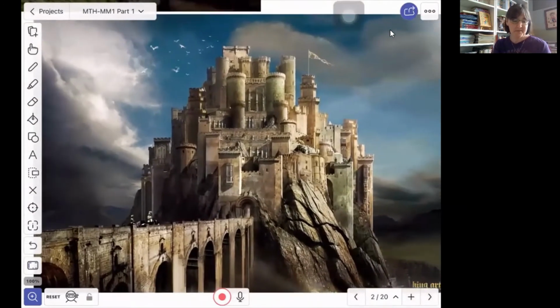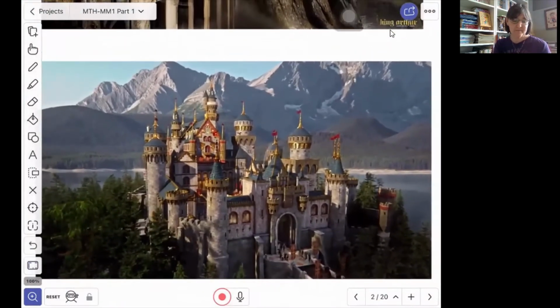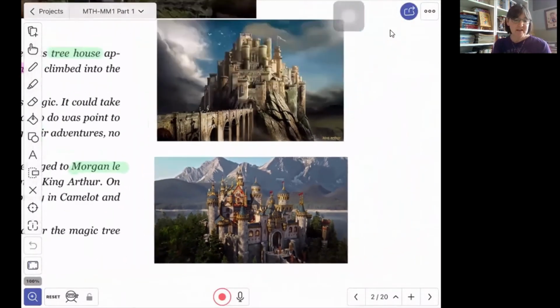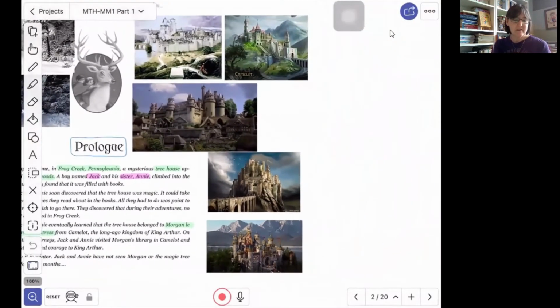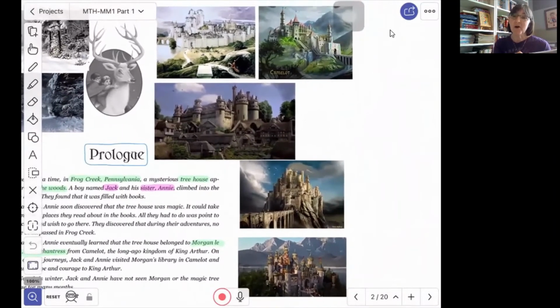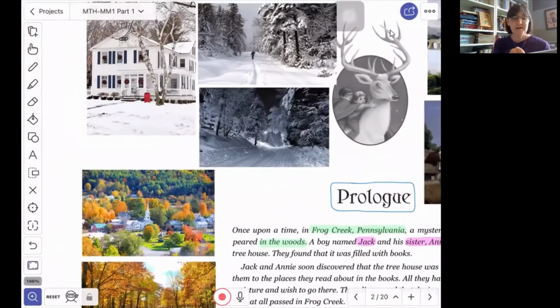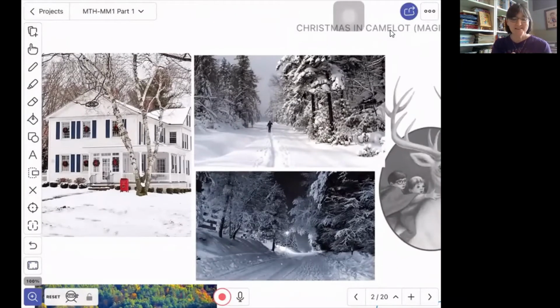Here's a fourth. And here's a fifth. So in each of these pictures, you can see a castle. So those are what Camelot might look like. So that's where they will go in the story, and this is where they are coming from, in the winter. Okay.